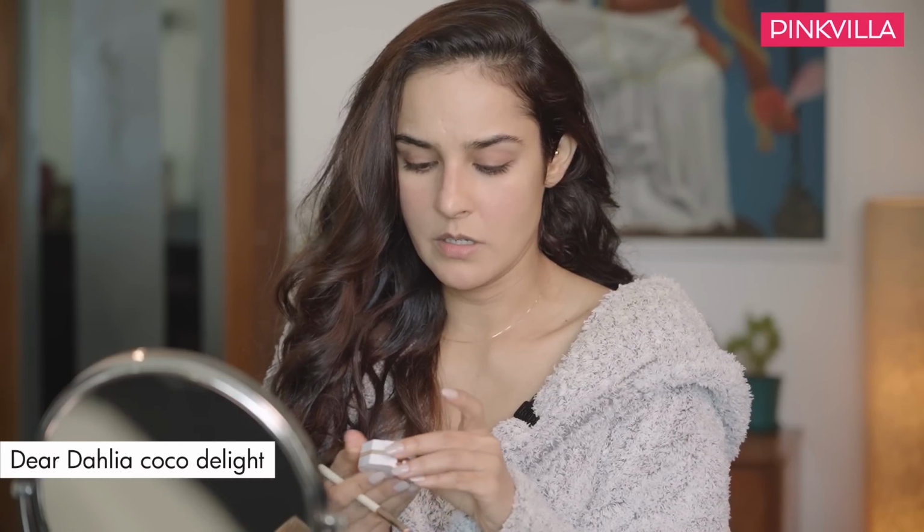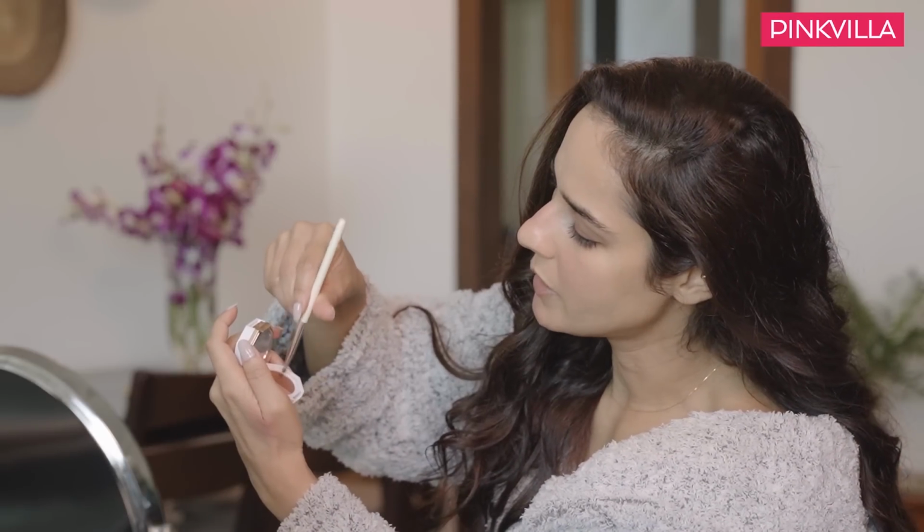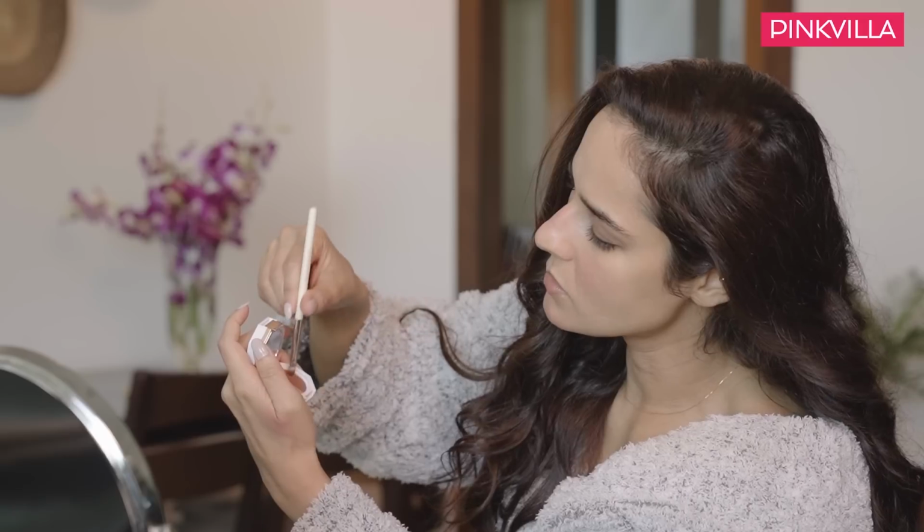Okay, so this is Dear Dahlia. This also is a very recent purchase. These pods are actually quite nice. There's a shimmery side to it, this one, and then there is the matte side. I'm going to use the matte side right now, and I'll take the darker bit and dip it in ever so slightly and take off the excess. Just go in under. Yeah. Doing eyes is the most difficult thing in makeup.